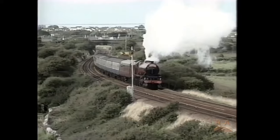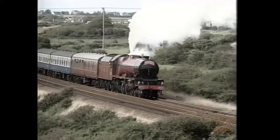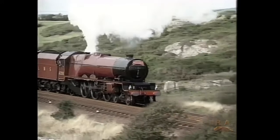The second of these engines, which set a series of records over the London to Glasgow route in 1936, was preserved. It's seen working over one of the LMS's main lines from Valley towards Crewe on British Rail's North West Coast Express.